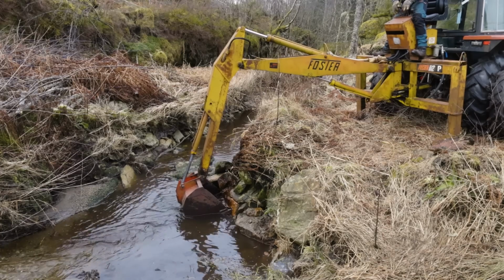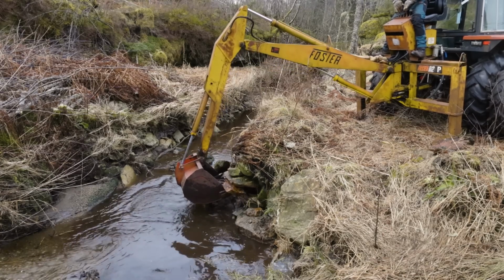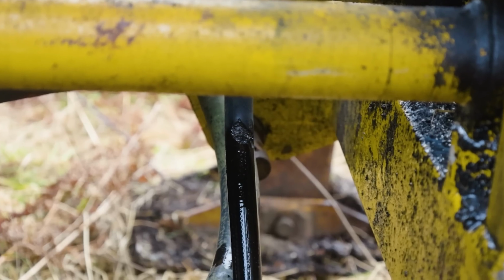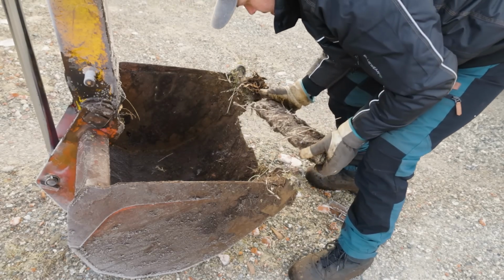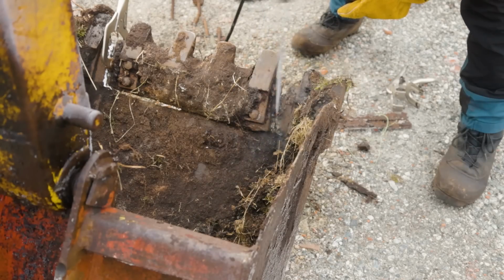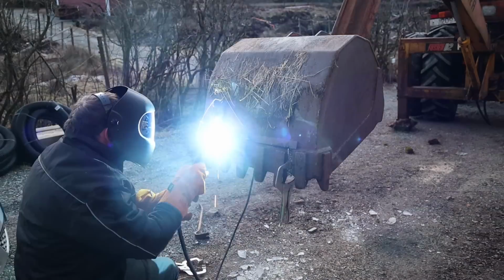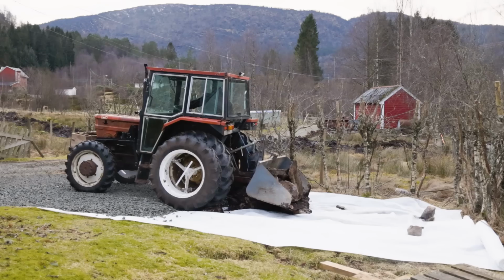In this video we attempted to widen a river to stop the flooding, but as we got going we blew a hydraulic line on the 3-point digger and had to stop. We also broke a piece of the bucket as our old welding machine, or possibly the welder, is useless. So we bought a brand new MIG welder that we are going to test out for the very first time.